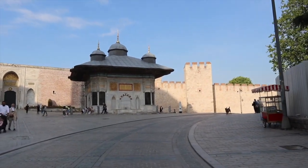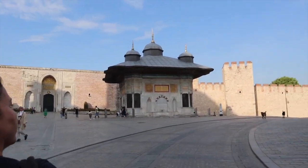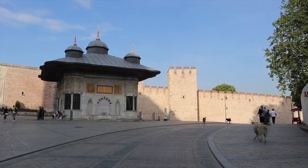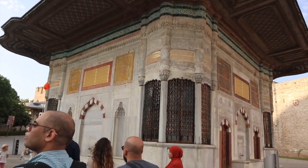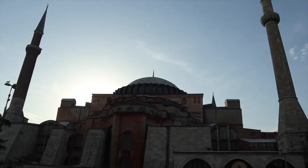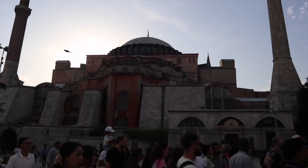Now we didn't know what to do next, and a guy walked up to us and said we could get a discount on a sunset cruise, and we thought why not, we didn't have any other plans for the day, so we decided to go on this riverboat cruise on the Bosphorus.